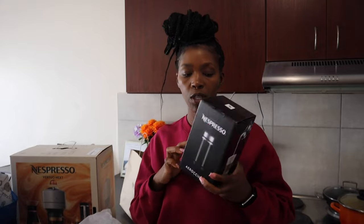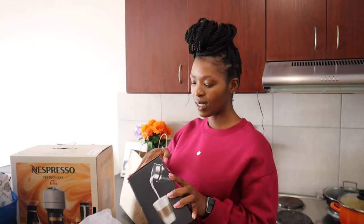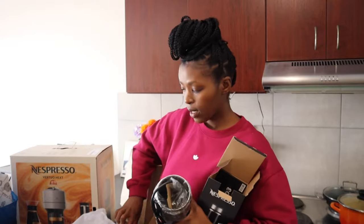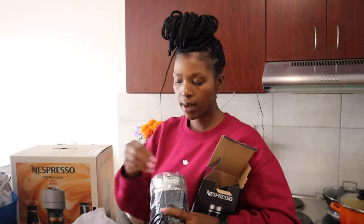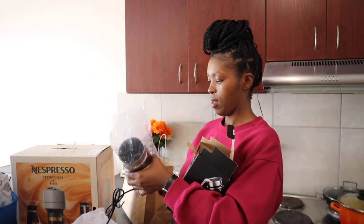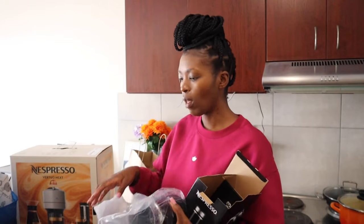This was a separate purchase. This is the frother. It's an espresso frother. The normal price is 1,200 rand. I purchased the frother while I was making a purchase of my machine. Then I was discounted 200 rand. But I'm not going to show how it works because I don't need coffee yet. So inside, this is the lid. It's the lid. And then it's the stand. It's the stand. Oh, sorry.